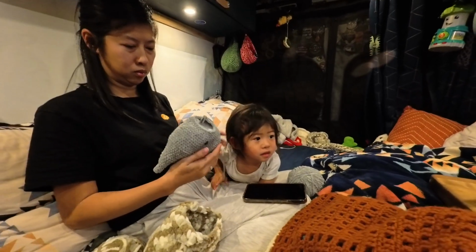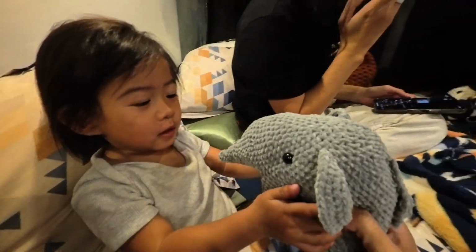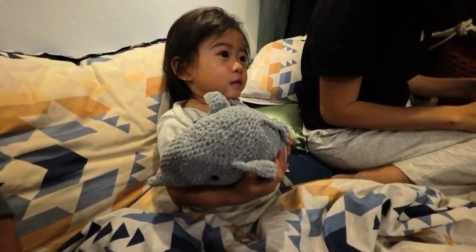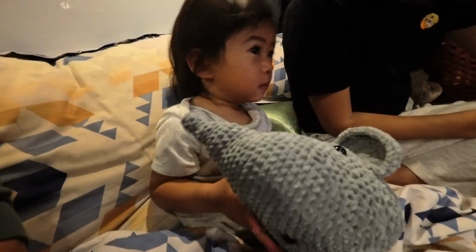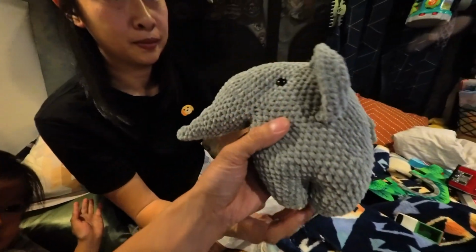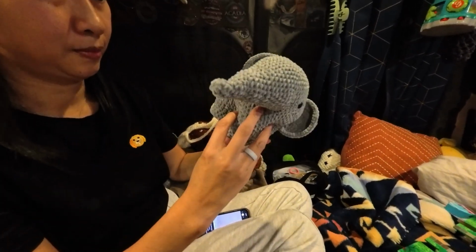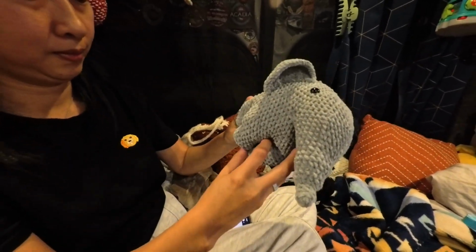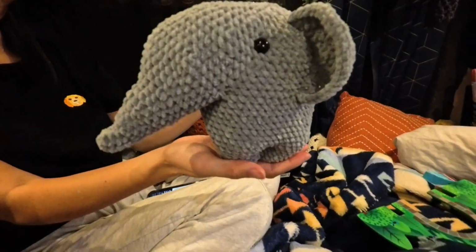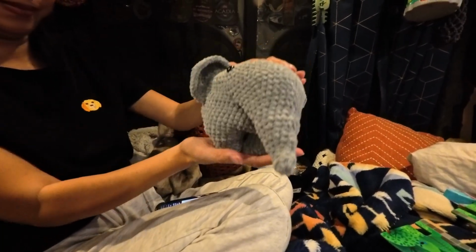Spencer just woke up from his nap. How was your nap, Spence? Look at what Mama just made. Look at this. It's a little elephant, isn't it? Is it cute? You like it, Spence? You can add on to it later on. Let's see. Good job. How cute is this? I really like how the feet are kind of walking on a ball. Right? How cute is this?